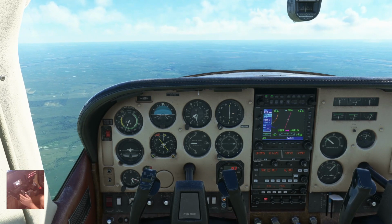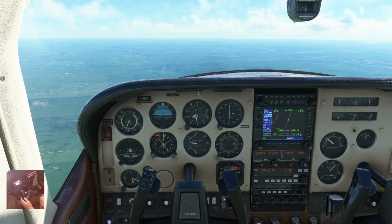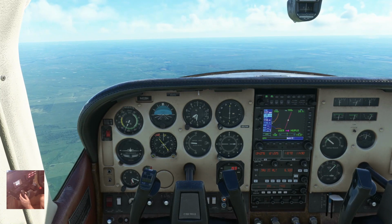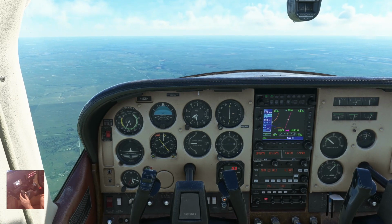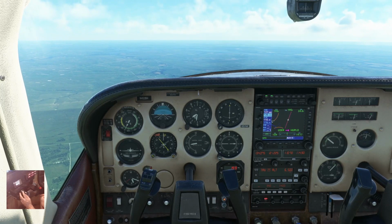I don't know how to read these charts completely. American 14907, you are 65 miles south. Descend and maintain 12,000 feet, expect ILS runway 1 right approach via Jamie transition. Cleared to Jamie. See, they're IFR, so they're getting directed directly to it.